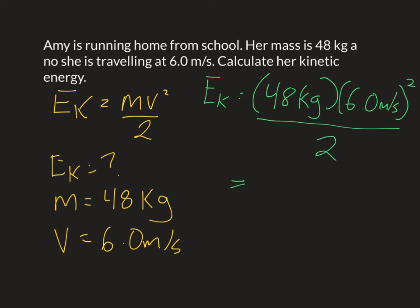I'm going to throw all that in my calculator. I'm going to go 6 squared, which is 36, times 48, and then divide that by 2. And when I get that, I get 864 joules. As usual, I have to check my significant digits. I have 3 significant digits in my answer, but in my question, both of these had 2 significant digits. So I'm going to have to round that, and because I'm getting rid of a whole number, I'm going to have to use scientific notation. So my answer here should be 8.6 times 10 to the power of 2 joules. All right, so not too bad. As long as you remember to square the number, you should be fine.